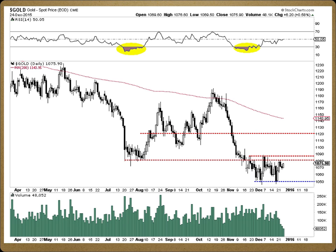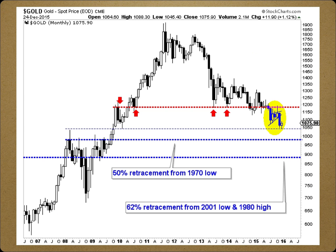So assuming gold is able to power through 1090, then it should be able to get to 1120 in my opinion. So that's what I'm looking for here over the next month. Of course, if I'm wrong and the market fizzles out, then 1050 is your support, with 1000 being your next strong support. But I'm reasonably confident that we're going to see gold move higher over the next month.